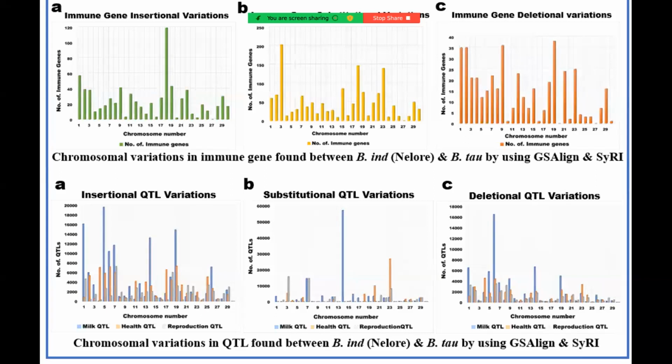This figure indicates the chromosomal variation particularly present in immune genes. Image A indicates the insertion in immune genes, B indicates the substitution in immune genes, and C indicates the deletion in immune genes. From this, we identified that chromosome 18, chromosome 3, and chromosome 19 have higher variation in immune genes, and chromosome 27 has no variation in immune genes.